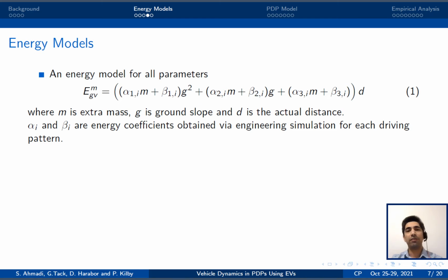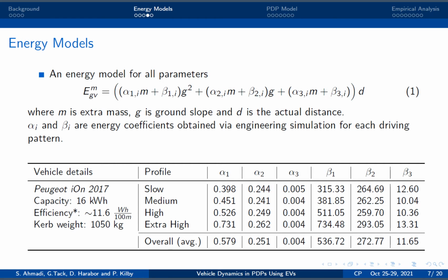Now, based on the relationship obtained from our engineering simulation, we can learn an energy model that takes all the parameters into account. This model is named the full energy model. In this model, M is extra mass, G is road gradient, and D is the actual distance of the link. To incorporate speed, we learn a separate model for each speed profile. That means the constant energy coefficients alpha and beta are different in different driving patterns. This table shows the range of the coefficients learned for the test EV of this study using the speed profiles of the WLTP cycle.